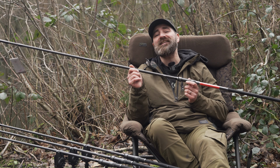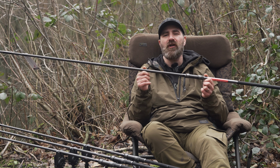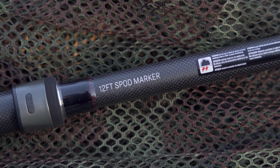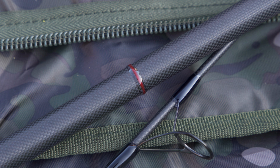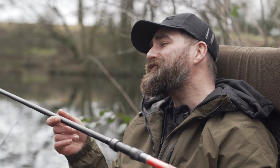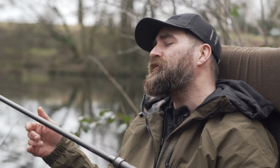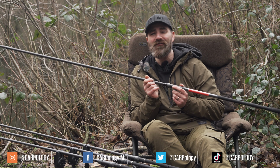And then finally, to finish off this impressive range of rods, is the Propel D Spod and Marker. Now this spod and marker comes in 12 and 13 foot and has all the mod cons and expressive tech that the rest of the rod range have. Now these rods start at $249.99 and go right through the range up to $299.99. But that is enough from me.